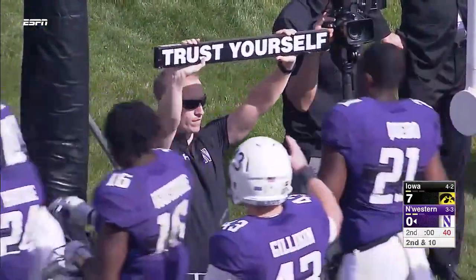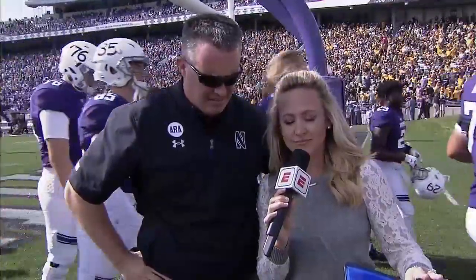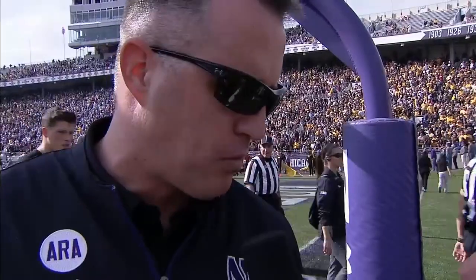This is the end of the first half. At the half, the score, Iowa 7, Northwestern 0. Coach, other than the one explosive play, you've been able to limit Iowa. How do you continue that in the second half? Well, I can't give up explosive plays. Our defensive front seven is doing great. We're moving the ball pretty well offensively. I think our line's doing okay. We've got to finish drives across the 50, and we can't give up explosive plays.